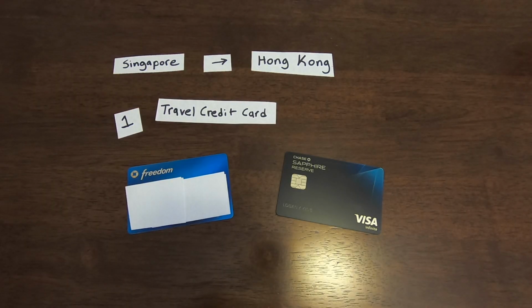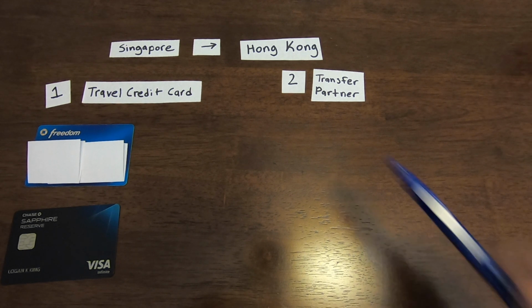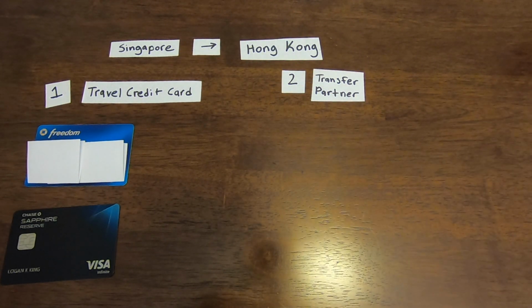So now we have a good idea on how much the flights would cost with miles and points, as well as how much the flights would cost with money. So we have our travel credit cards, but we also need points. For our leg from Singapore to Hong Kong, I booked both of these tickets as a happy first business class flight for Jenny and a flight for myself.